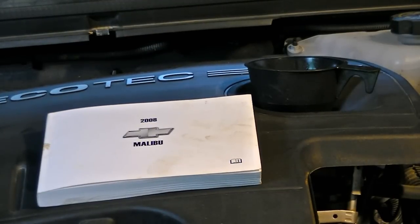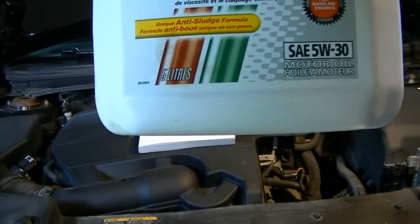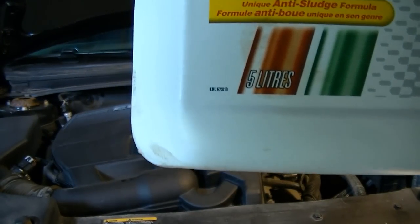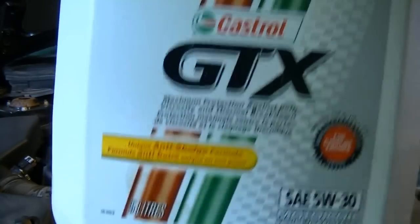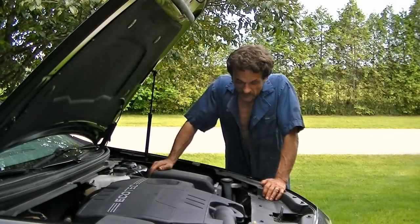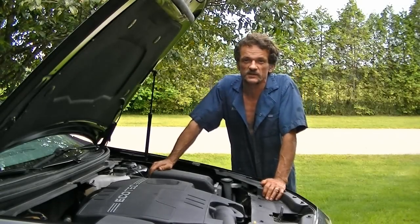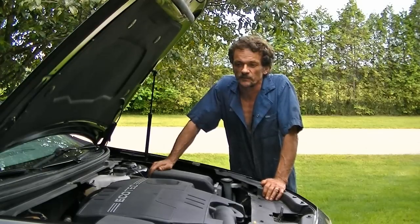I've just filled it back up with oil again, and according to my manual, it says to put 4.7 liters in, and this is a 5-liter jug, so I've left a tiny little bit in the bottom. So I've got the car running here for a little bit. Just checked it over for some leaks, and all looks good.